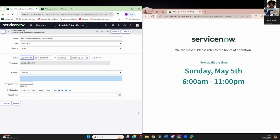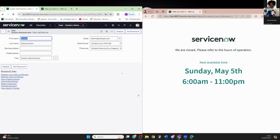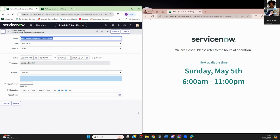KG, can I just check your PDI? Can you click on, sorry, I'm pointing, which is not good. At the top right corner there's a picture of a face. Click on, is it preferences? Here it is, time zone. You're in America time. There he goes. Select London. I wouldn't have checked that. But anyway, that's something I've checked as well.